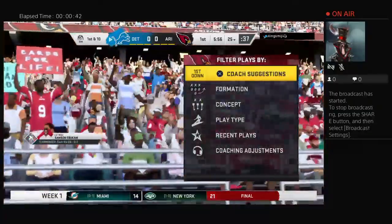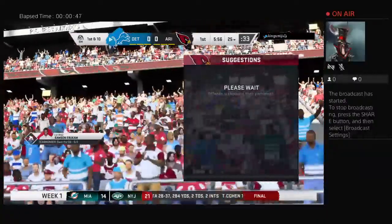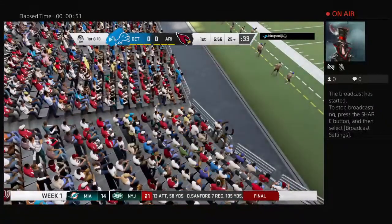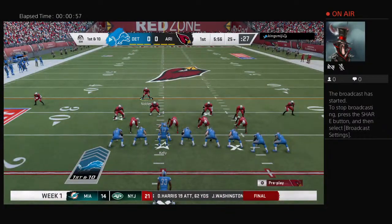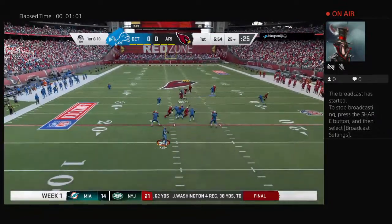Let's go! Let's go! Let's go now! 90 Wolf! Get that ball, D! Let's get that ball! Fine! Now a first down throw.